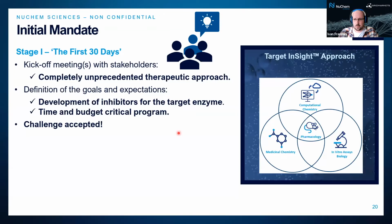In this case, the therapeutic approach proposed by the client is completely novel and unprecedented. This aspect is certainly exciting for a medicinal chemist, but at the same time, we were well aware that the lack of prior knowledge may have posed several challenges in the development of new inhibitors, especially given the strict limitations in terms of time and budget allocated for this program. So after roughly 30 days equivalent for this initial assessment, we were able to propose a path forward, including all the specific details regarding chemistry proposals, budget, timelines, preliminary IP analysis, etc.